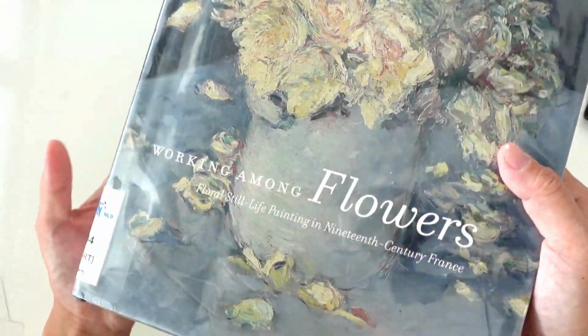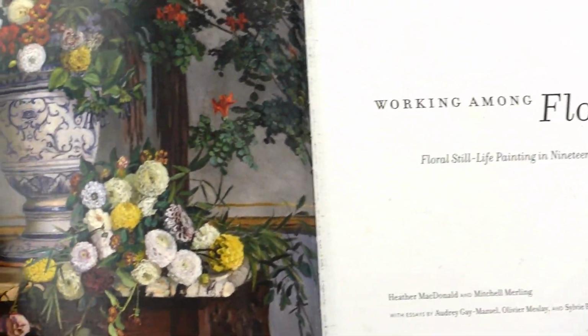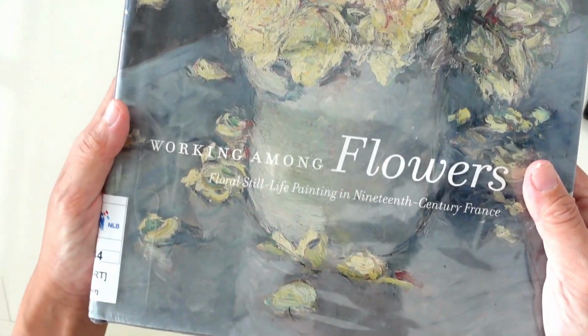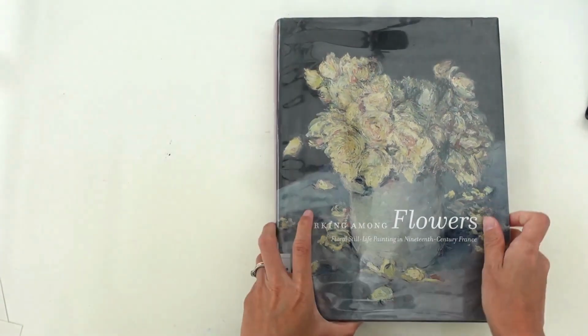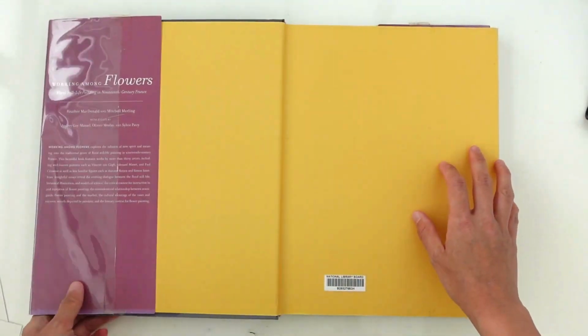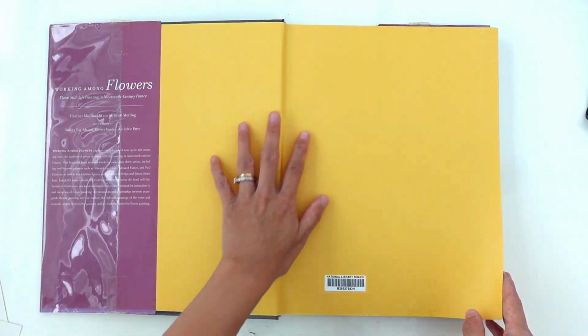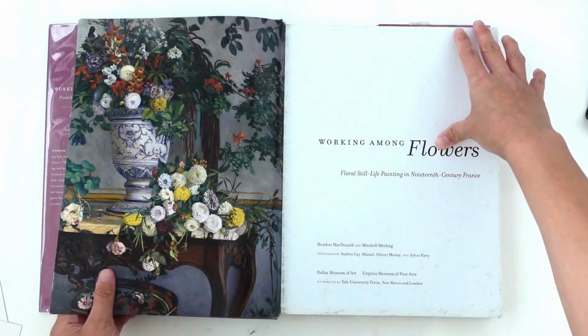I often love to go through libraries to scour for books that are on bouquet and floral arrangement, and it so happened that this particular book caught my eye, and right here you can see that it has a very beautiful cover of a floral painting, and the title is Working Amongst Flowers, Floral Still Life Painting in 19th Century France. This book is actually by Mary McDonald and Mitchell Merling. So I want to bring you through this book just for you to get a sense of what kind of paintings we can find in this book.